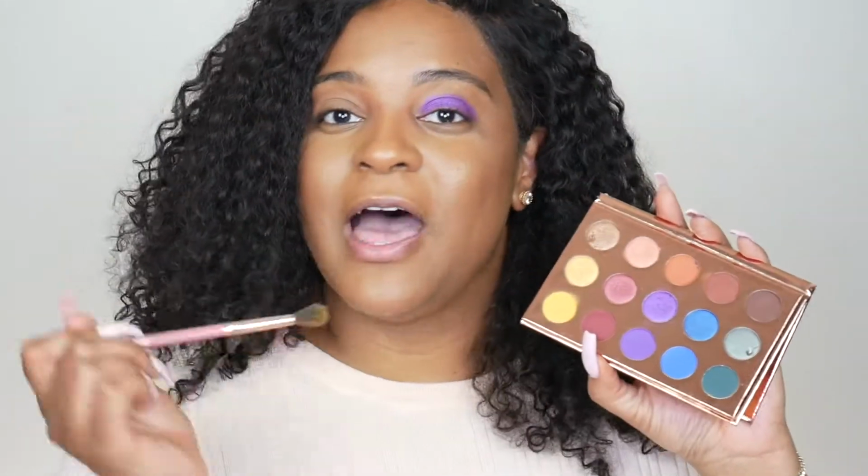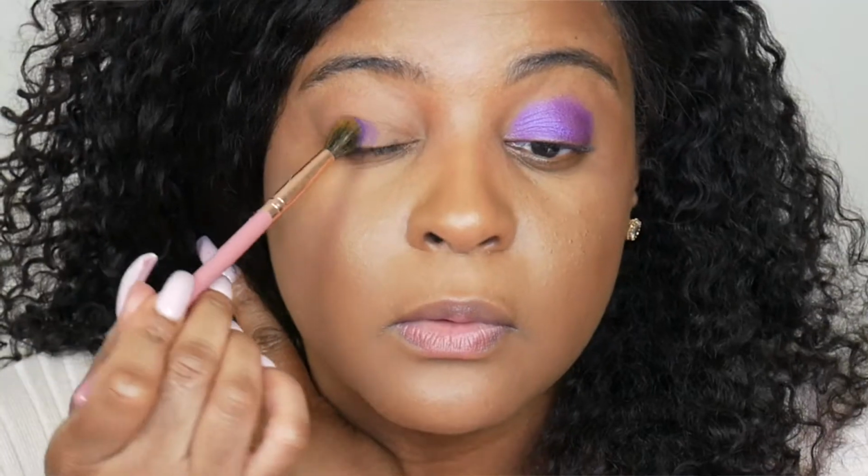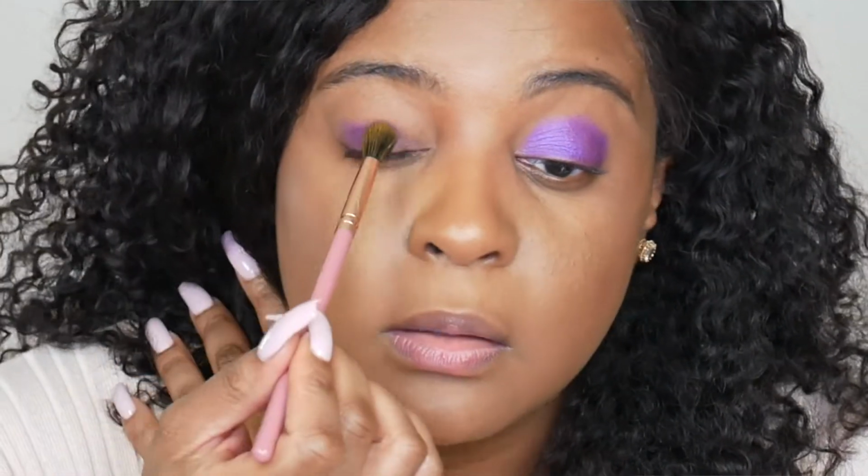Going in with the third color in the third row, and this is Majesty for all you royals out there. Are you guys still with me?